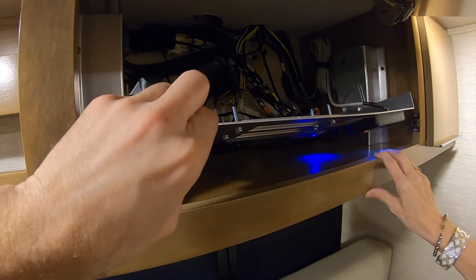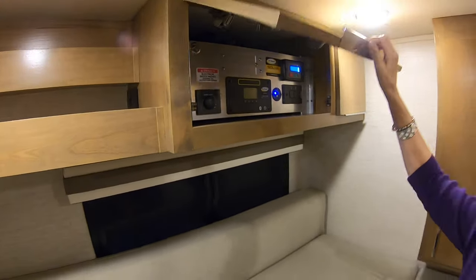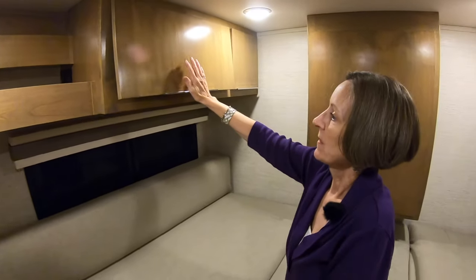And Dad does want to put solar in. I think you already have a solar panel on the roof. Yes, we do. So more solar? Yeah, he said he does want to put more solar. More solar. Okay, on the other side, same thing.